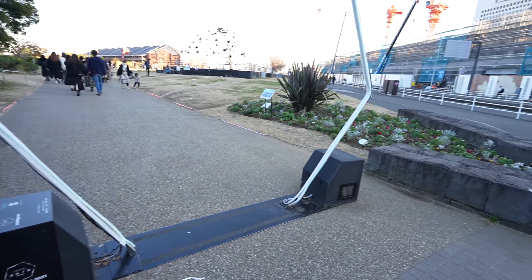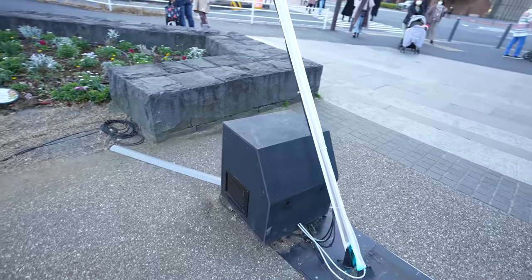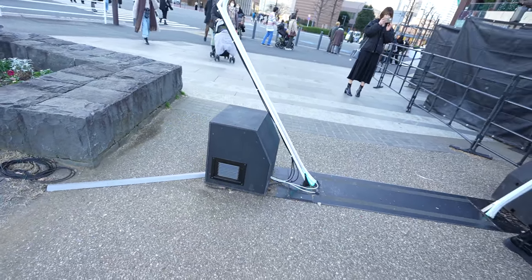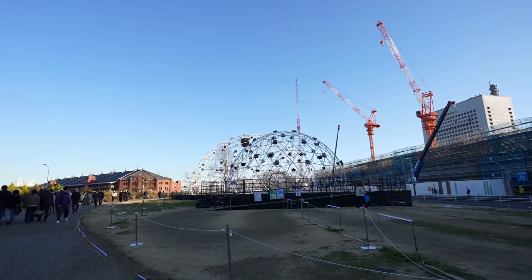Wow, this gate looks interesting. Whoever passes, there is a sound. Okay, and now they're getting ready for the Christmas lights, I believe.